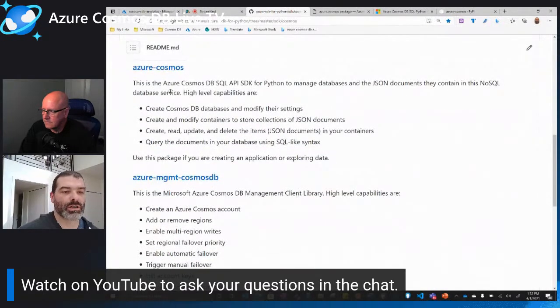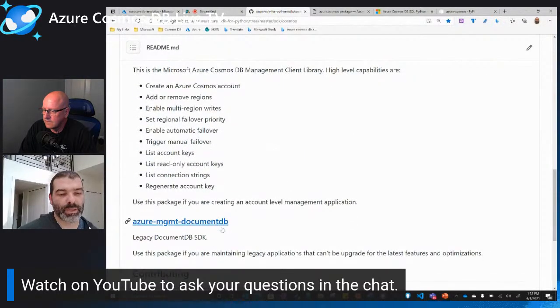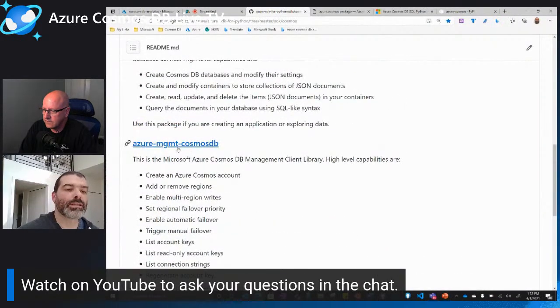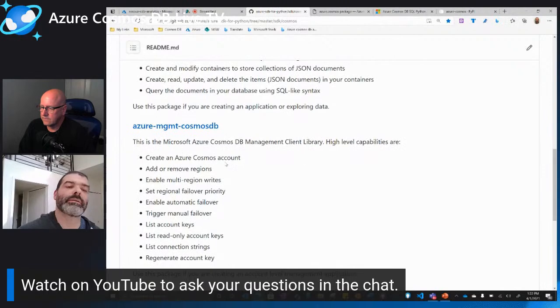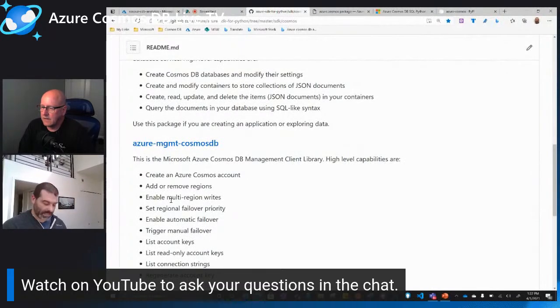The Azure Cosmos, Azure Management Cosmos, and Azure Management Document DB. So Document DB is the old one, legacy. Management, this is used by, if I'm not mistaken, Azure CLI to create accounts and things like that. That's right. So this thing gets auto-generated. I'll just give people like 30 seconds.